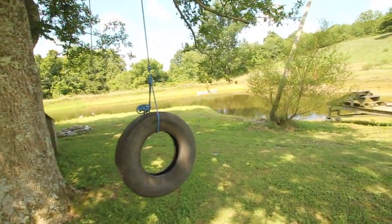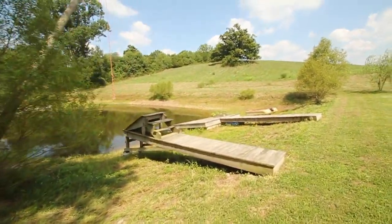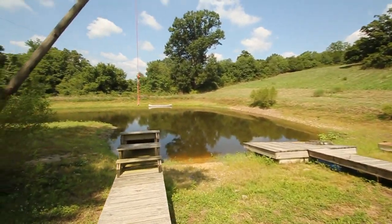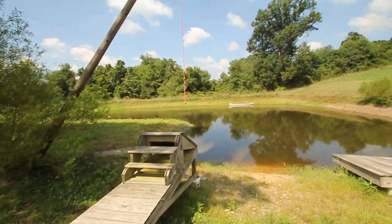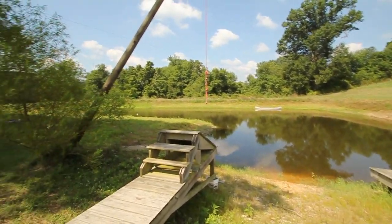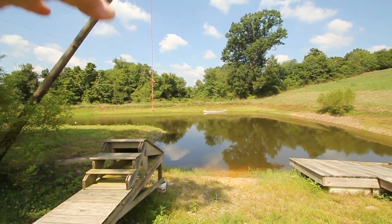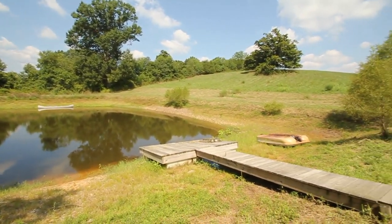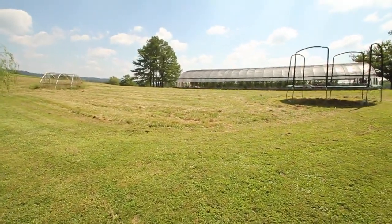And the swing. Now, we've had a drought, so the pond is really low right now. But you've got this rope swing. How cool is that? Get up there and you just do a Geronimo. And it's got a canoe, and it's like a kidney shape, goes around to the barn. That's the end of the property. I have no idea what's on the other side, but I imagine it's thousands and thousands of acres that are untouched, unspoiled.